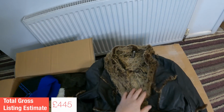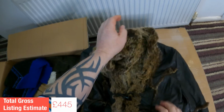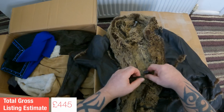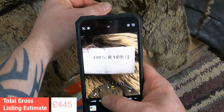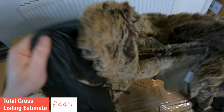This feels more like faux leather. Size label says large. K-Yen appears to be the brand. Nice talk. It does feel really, really nice, and it does feel like leather as well. Let's hope there is a care label. There is. Does that say what I think it says? Yep, it says what I think it says. Poor bunnies. What have you done to the poor bunnies?